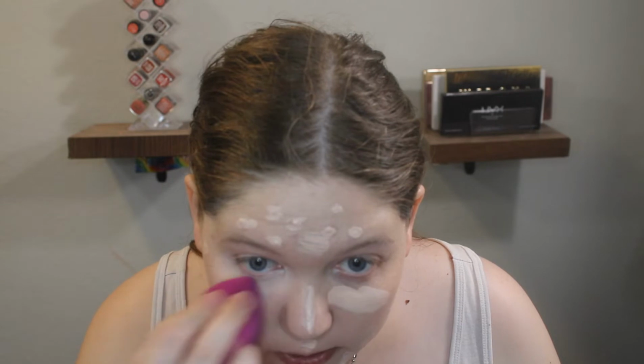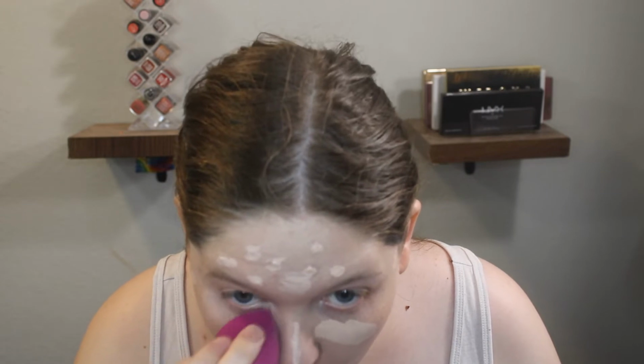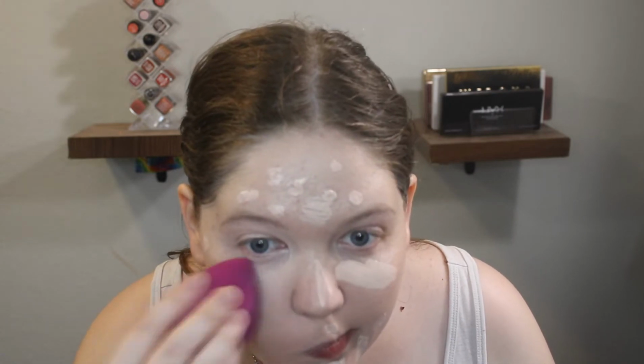And then I just let that sit on my acne spots for a little while. I blend out down my nose and my under eyes, because it just adds extra coverage when you leave it to sit for a little while. So I always do that with my acne spots. And this concealer is also super glowy and gorgeous. I love it.